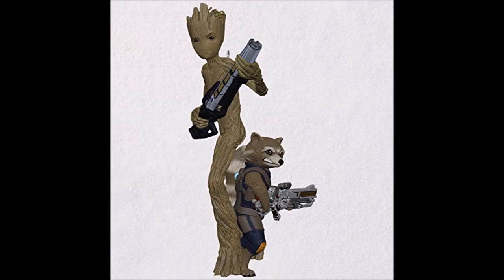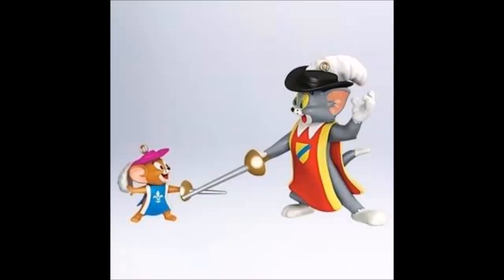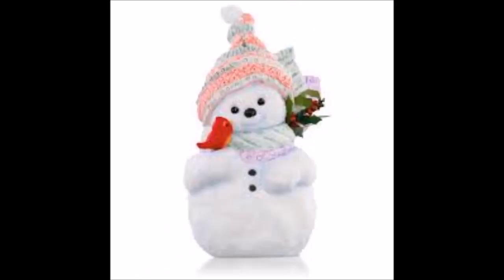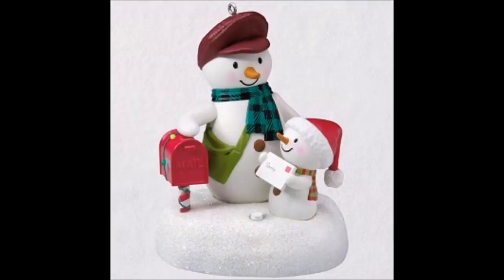Especially now, because you really can get these at Hallmark or wherever Hallmark stuff is sold. Our favorite stuff. This is one thing every resourceful collector should want. These beautiful Hallmark keepsake figurines and ornaments. We all do want them.